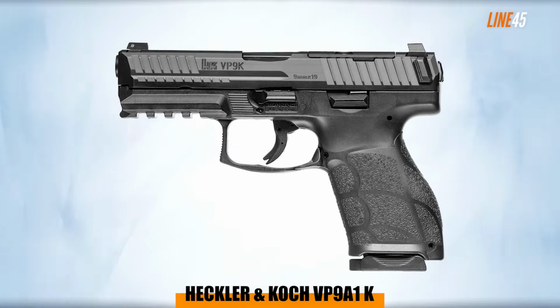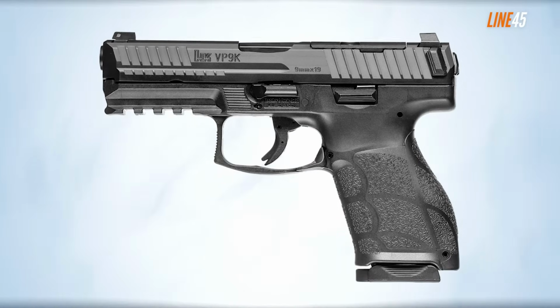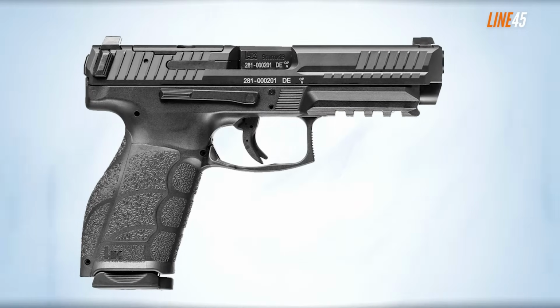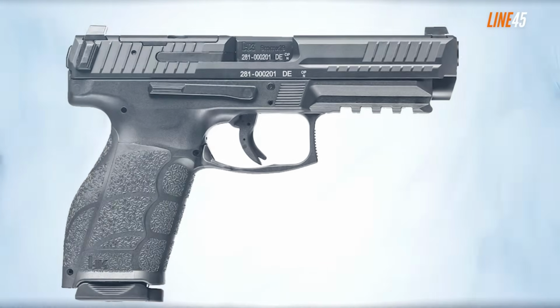HK VP9A1. You know, with HK, you don't just get a gun, you get a design philosophy. They don't rush trends or chase gimmicks. They engineer their guns like tools meant to last 2 lifetimes, and the new HK VP9A1? That's the fine-tuning of something that was already damn near perfect.